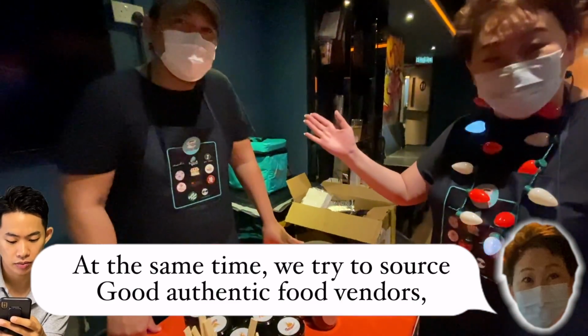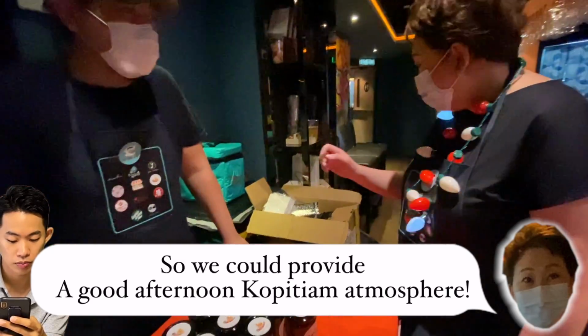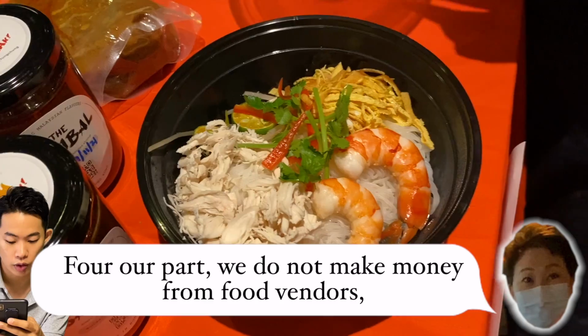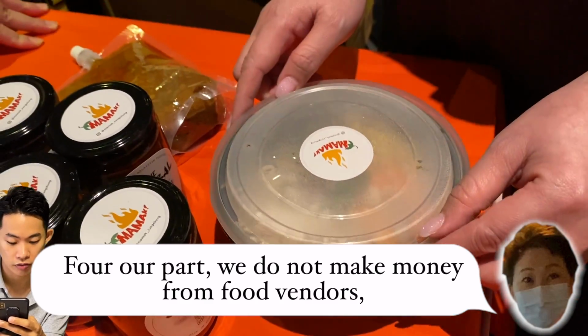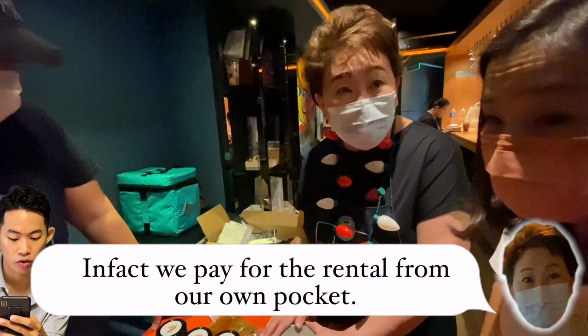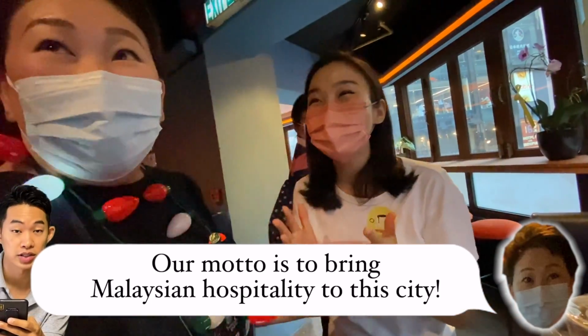At the same time, we try to source good authentic food vendors so we could provide a good afternoon kopitiam atmosphere. For our part, we do not make money from food vendors. In fact, we pay for the rental from our own pockets. Our motto is to bring Malaysian hospitality to this city.